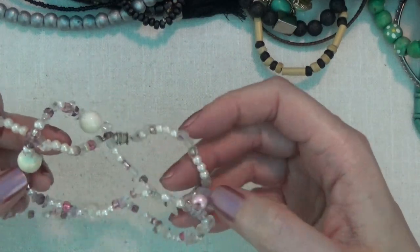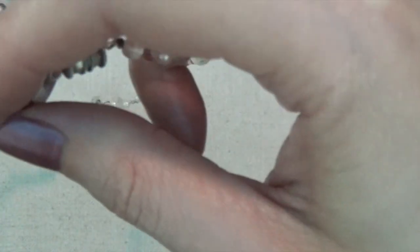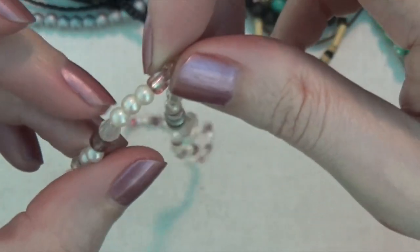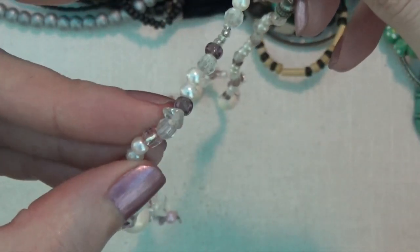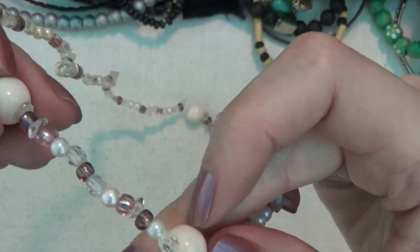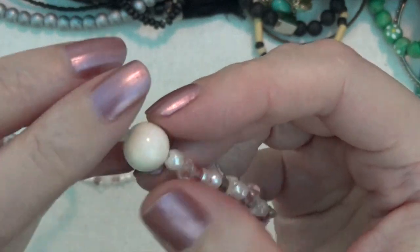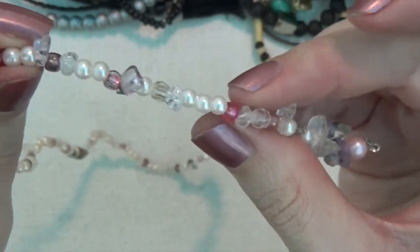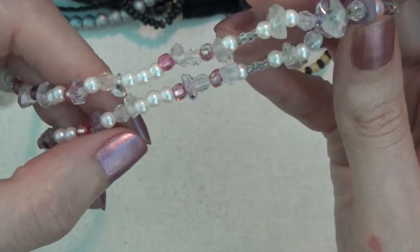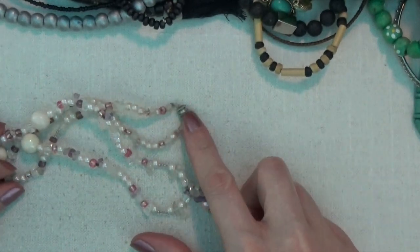Okay, and then this one is a necklace with some, I think these are faux pearls. But then these ones might be stone chips. And these ones, I'm not sure about these. Might be plastic. So plastic and stone chips, the barrel clasp.